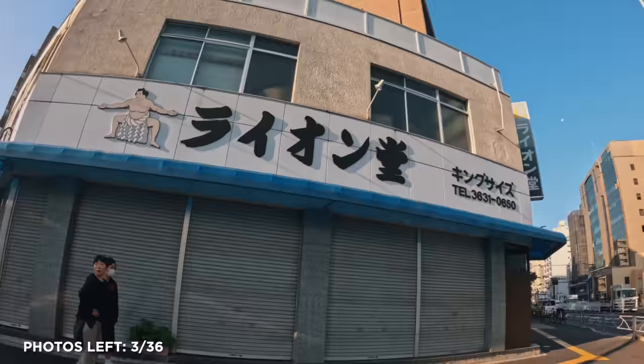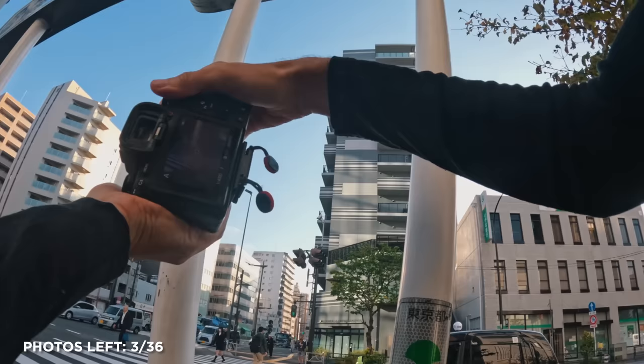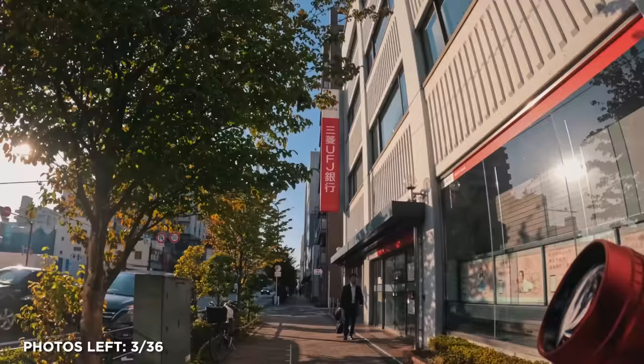Okay, how many shots left? Ooh, 3 photos left. What? 3 left. I've got some ideas. Let's definitely use the sun for the last 3.